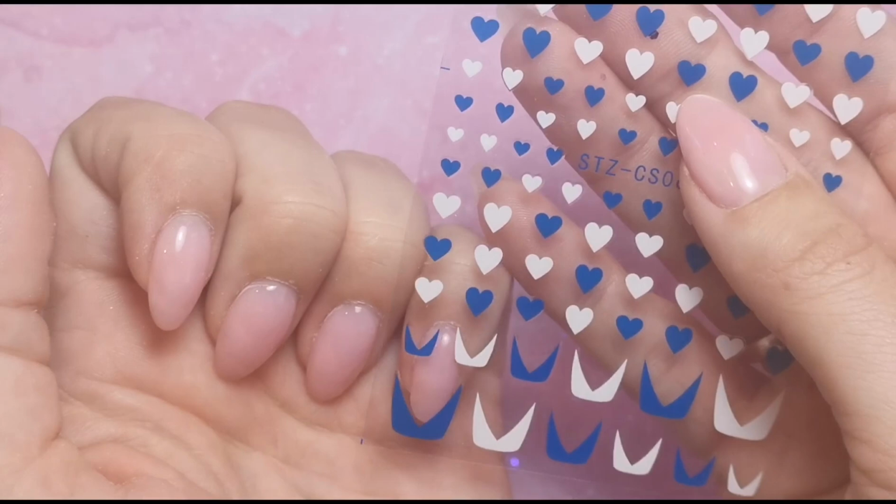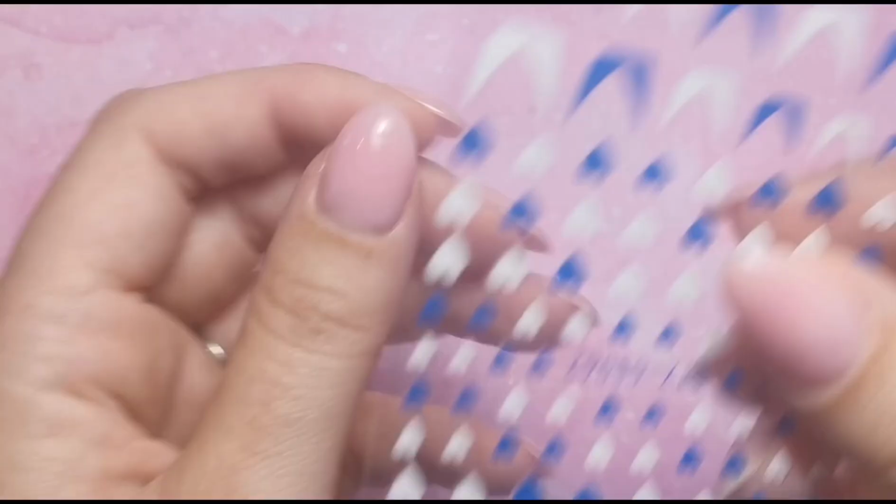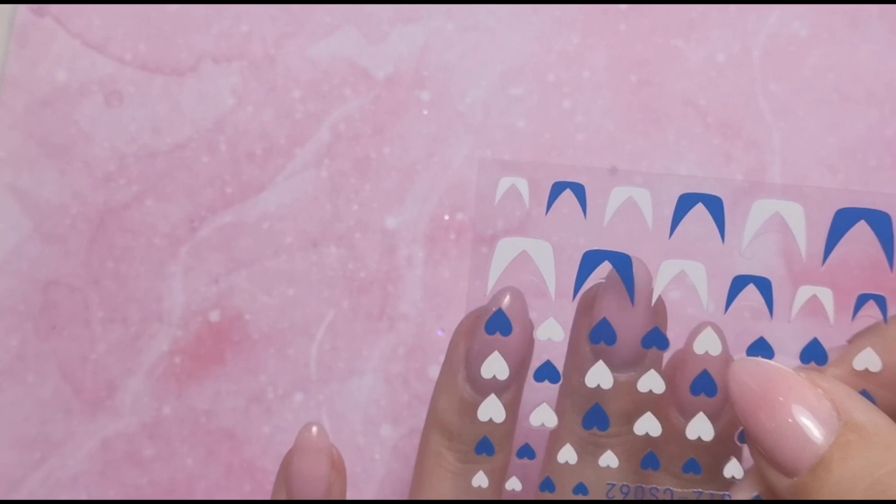I mean, obviously my nails are not the right shape for them, but it's handy that you can look at that. It's like, hold on. That is a brilliant idea. Look at that. Perfect French, and I didn't have to do anything. Isn't that brilliant? Well, anyway, they're really handy. So I've got those as well.